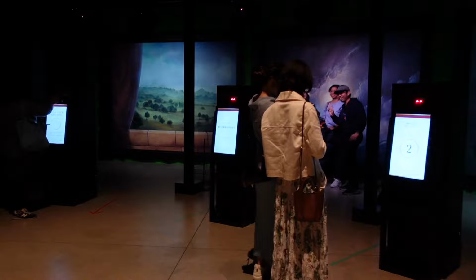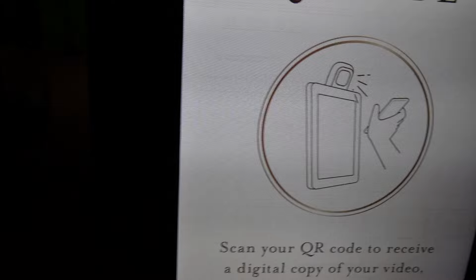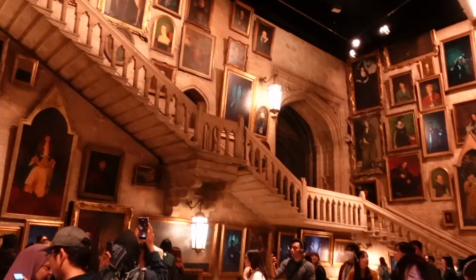I'll show you. So you head on over here. You have to wait in line. English. Tap to start. And then you show this QR code to the scanner. You have 15. So now we walk back over here to try to find where that portrait could be. And here's how our picture turned out. Look at us.